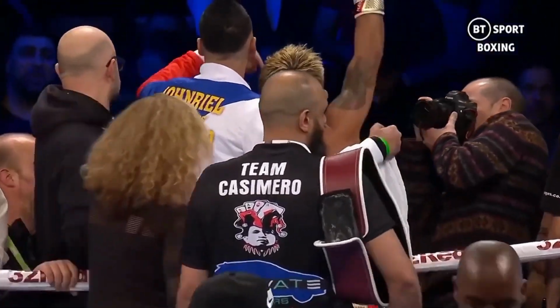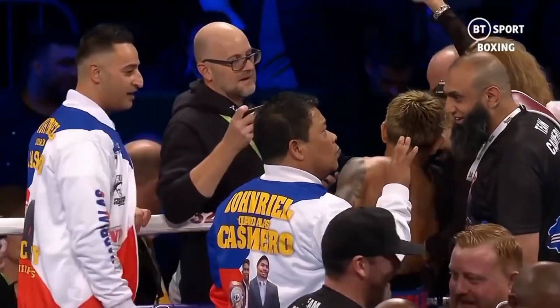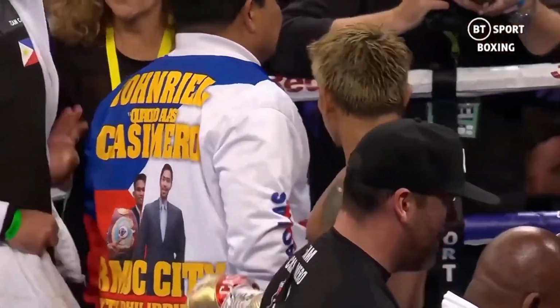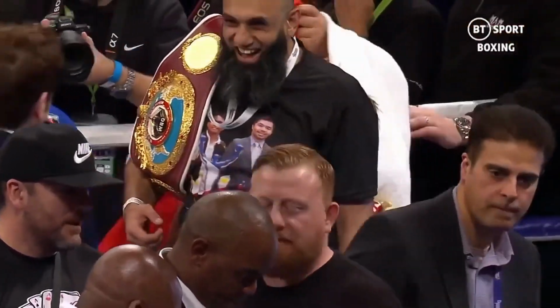Yeah, of course. But the fact that Tete hadn't fought for over a year, I wonder if that might be a factor. Maybe not. But I don't think you could take anything away from Casimero. He's seen the gap. He took that step on the outside, threw a lovely short right hook, caught him on the temple, doubled it up to make sure, and then jumped all over him. I think it was a fantastic result.